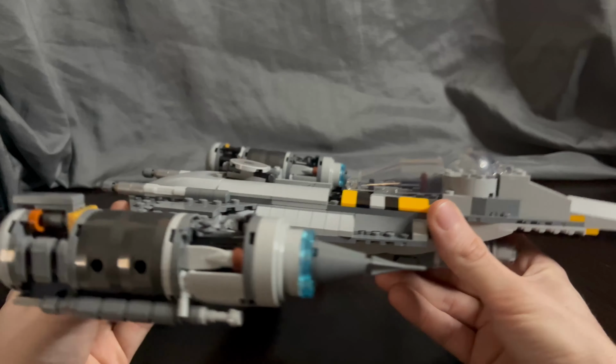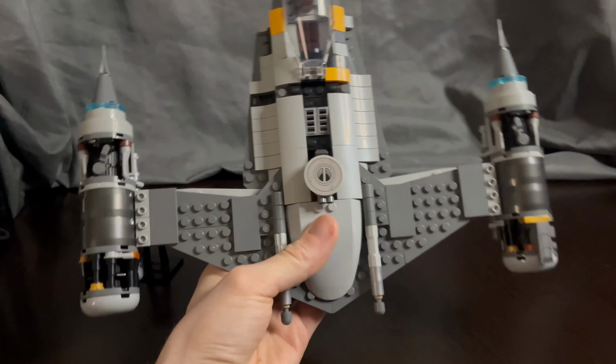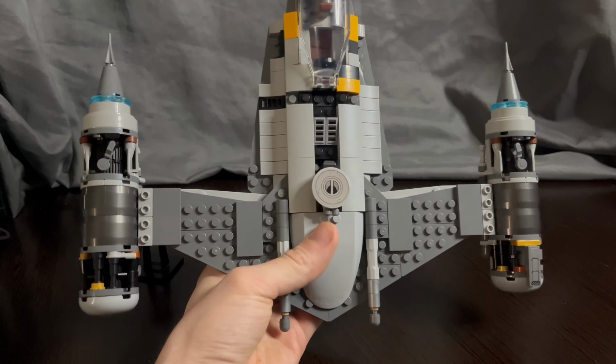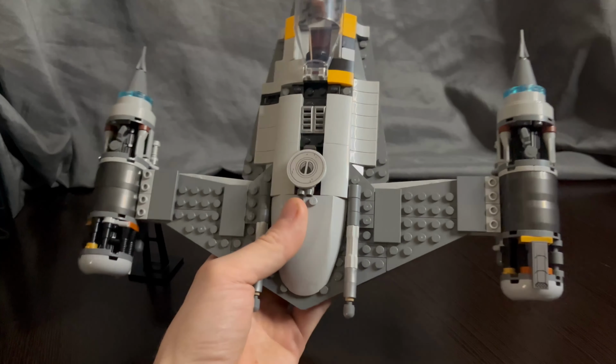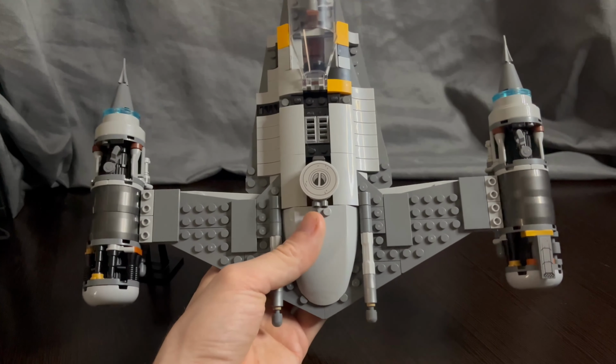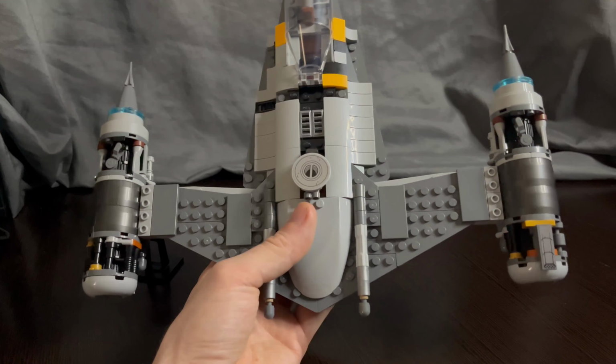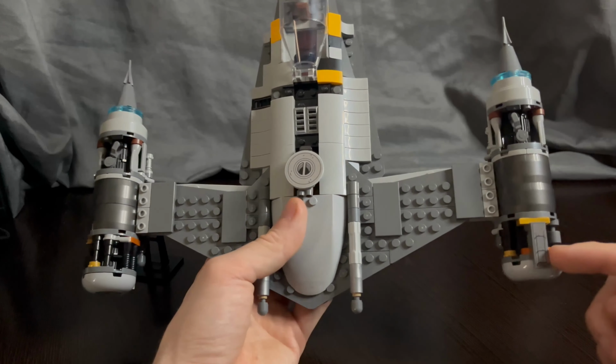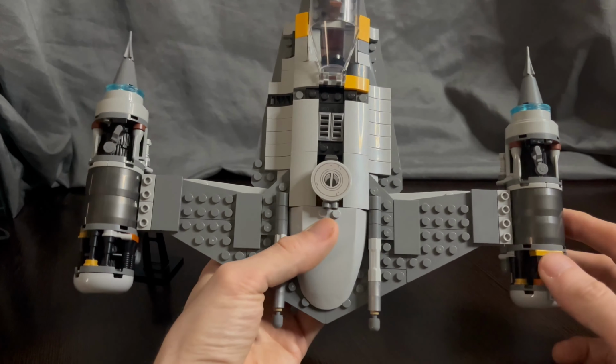We have the engines to check out. Most of your pieces actually go into the engines on the side here, which I thought were going to take up most of the time just because they were going to be very repetitive builds, but they don't. They're actually two very different designs. And by very different, I mean one of them has slightly different variations on this one. Over here, that is a stickered piece, by the way, and I really enjoy it. But overall, they're pretty much the same.